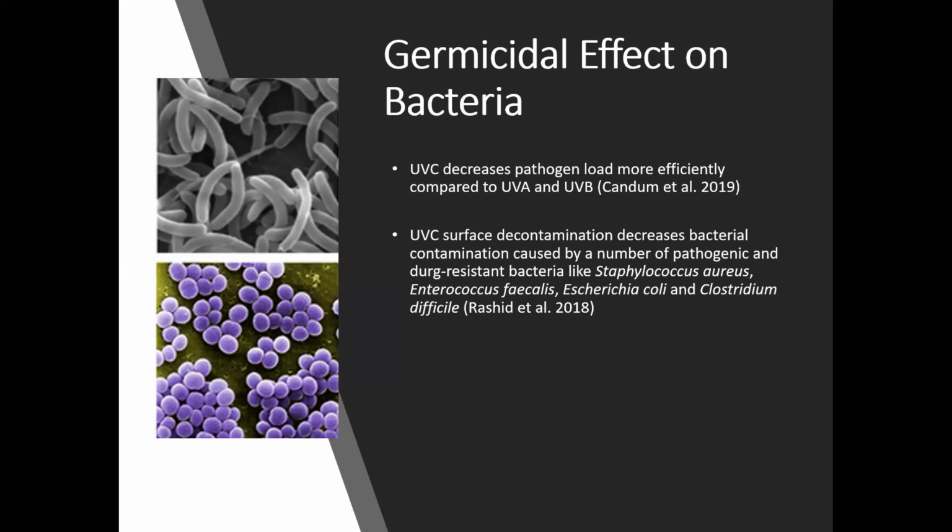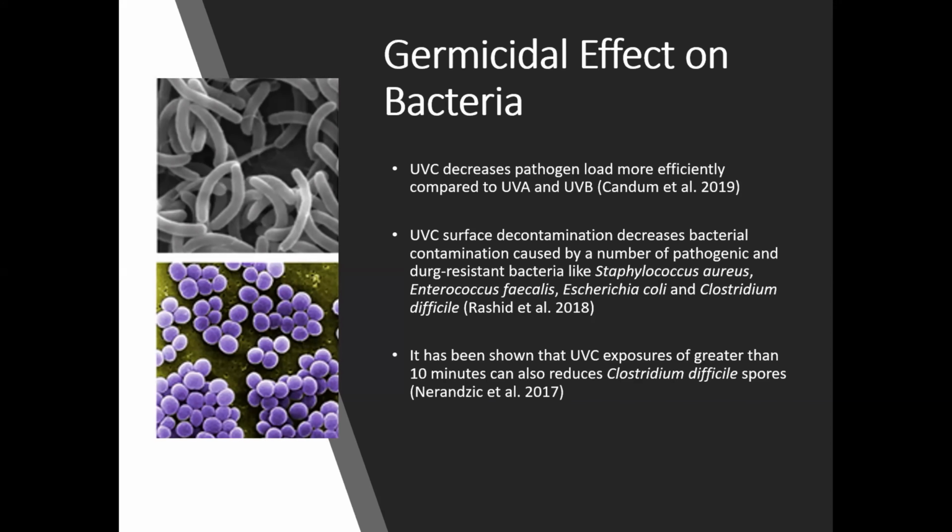It is also effective against bacteria such as E. coli, Clostridium difficile. Now, this last organism that I have on the list, the Clostridium difficile, this can be very, very resistant to normal changes in temperature, normal changes in pH, the use of antibiotics, etc., primarily because it can go into a vegetative state and form spores. So it has also been shown that UVC exposure of greater than 10 minutes can reduce the Clostridium difficile spores.